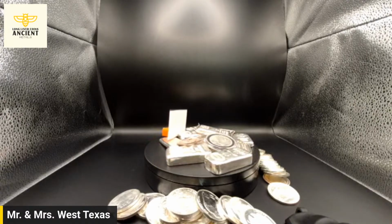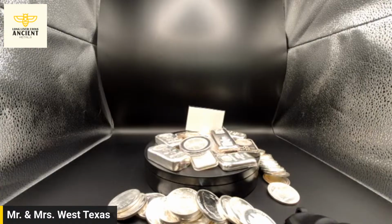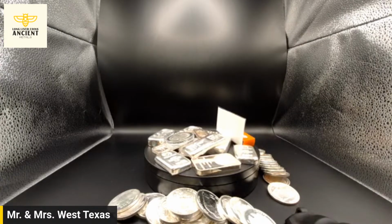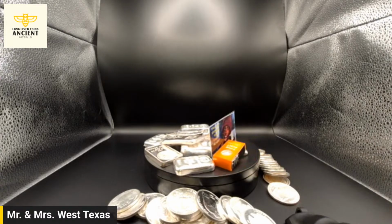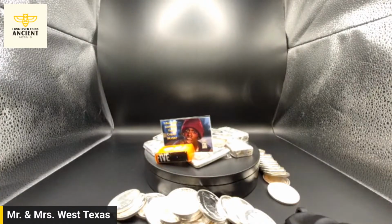All right, we're going to put this piece up. This is a great deal on this coin, personally, I think. But I am looking to get out of the non-pure metals, so I'm going to quit complaining and just put it up.